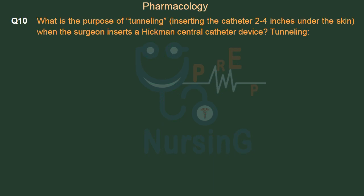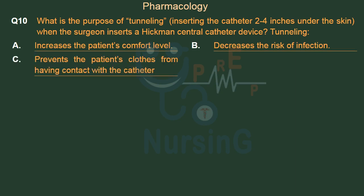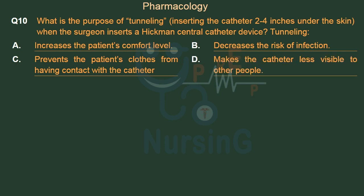What is the purpose of tunneling? Inserting the catheter 2 to 4 inches under the skin, when the surgeon inserts a Hickman central catheter device. Tunneling. Option A. Increases the patient's comfort level. Option B. Decreases the risk of infection. Option C. Prevents the patient's clothes from having contact with the catheter. Option D. Makes the catheter less visible to other people.